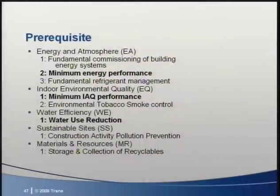Before jumping into HVAC-related prerequisites, you may want to know that sustainable site and material and resources prerequisites are virtually the same as NC version 2.2. First, let's look at all the prerequisites and their respective changes. The major differences are on EA Prerequisite 2, Minimum Energy Performance, EQ Prerequisite 1, Minimum Indoor Air Quality Performance, and WE Prerequisite 1, Water Use Reduction. We will discuss them individually in the following slides.